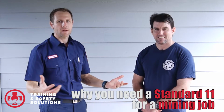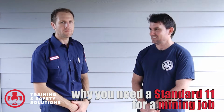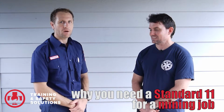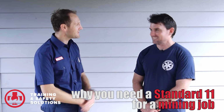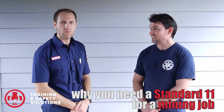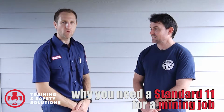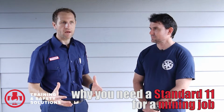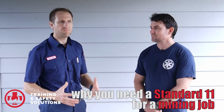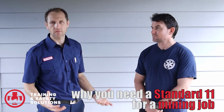We're here today with Josh McAnulty, the founder of Training and Safety Solutions, up in sunny Mackay. Found a shady spot, fortunately for us, to talk about what's required and how does the Standard 11 and the four-wheel drive induction course that we hear so much about, how does that relate to getting work on the mines and how important it is and what's the practical application of it.